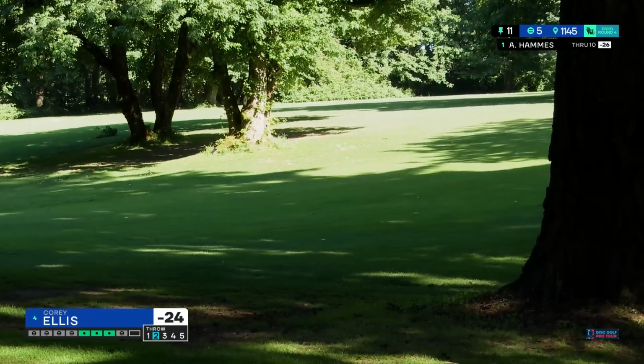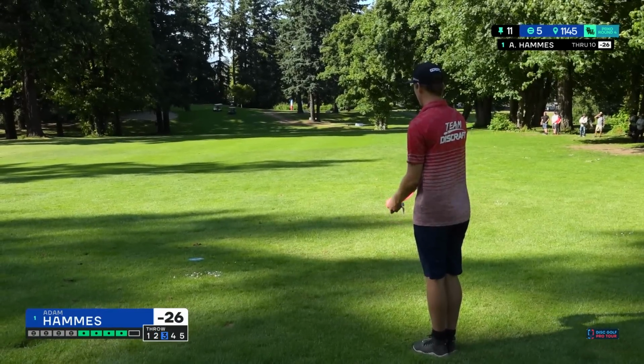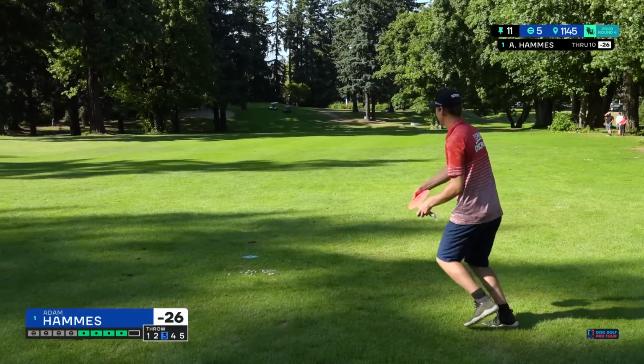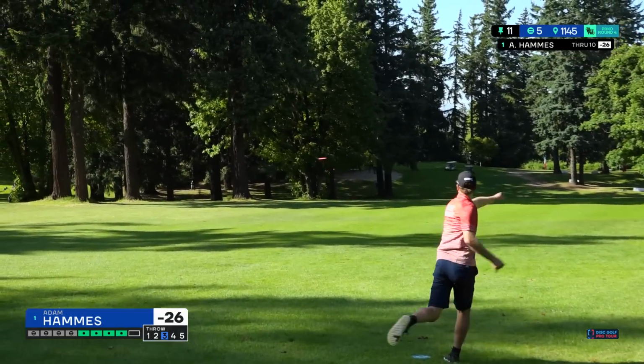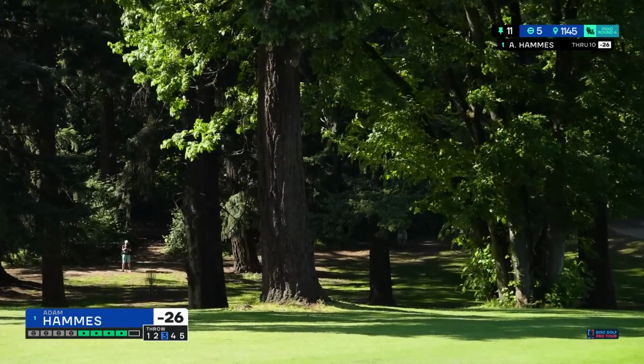And not a single roller. It's actually a pretty decent roller line off the tee, and not one player going for that. I think, Jerm, it was a bit windy. And so the roller was getting pushed from left to right, and it was tough to keep it going straight.